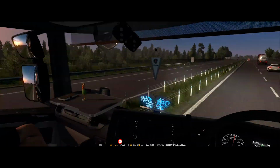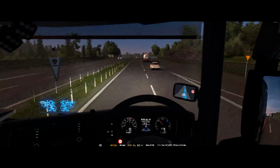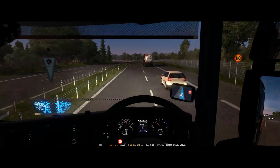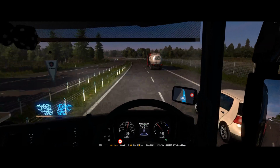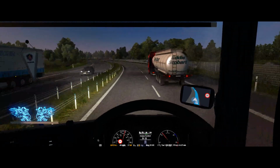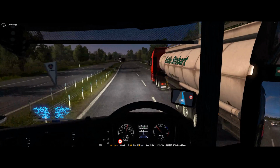I'm getting good frame rate. Time keeps jumping. What are we doing? 4 hours, 178. We're doing all right. Anyway, so yeah, 61,000 coming on the first loans. I could probably, with a couple more jobs, pay off the first loan and get it out of the way, which is the higher interest one.